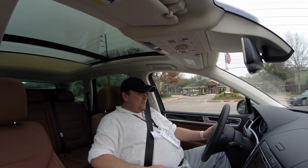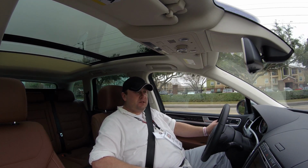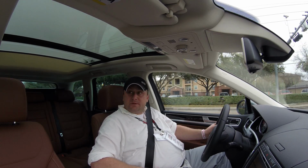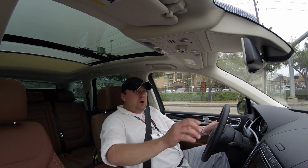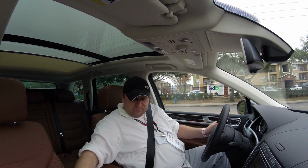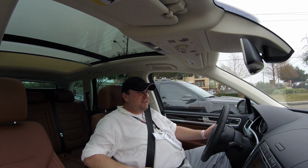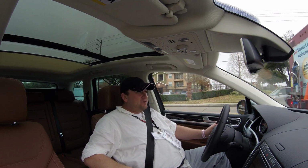So overall, I'm really impressed with the vehicle. The Touareg has been a cult hit for a few years now. It's been popular with people who really like its unique selection of benefits, which are, you know, this is really sort of an iconoclast vehicle at this point.